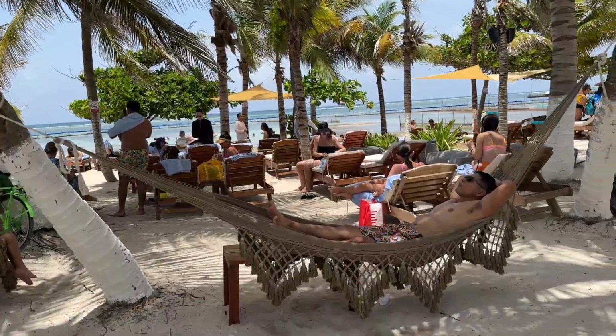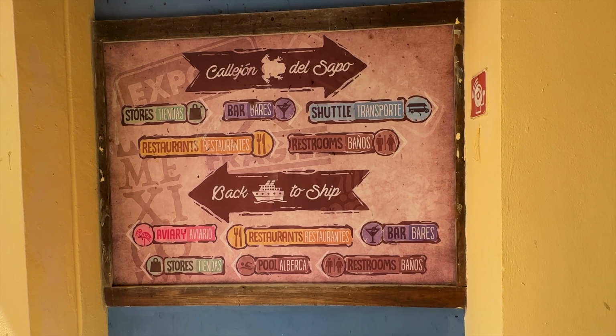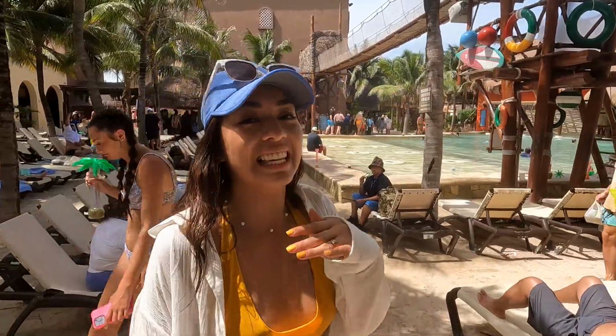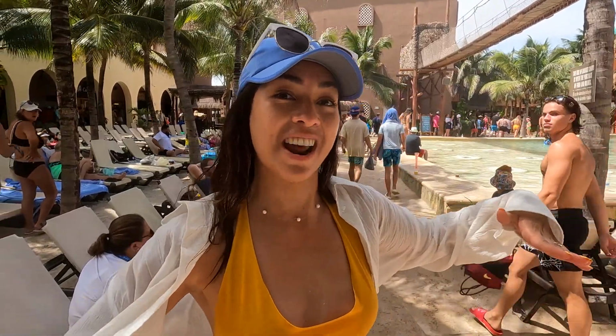With only a couple of hours left before we had to be back on the ship, we decided to head back to Costa Maya to check out the amenities we passed up when we arrived. We took the 5-minute taxi ride back to the Costa Maya area, and it's less crowded now because I think most people either went to the beach or went back on the ship. And I think this is the perfect time for us to enjoy it now.